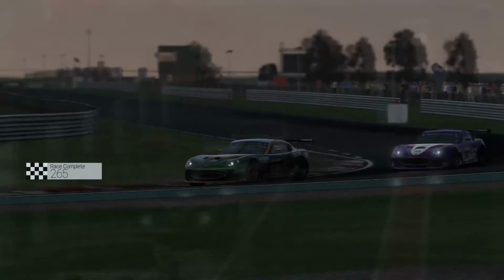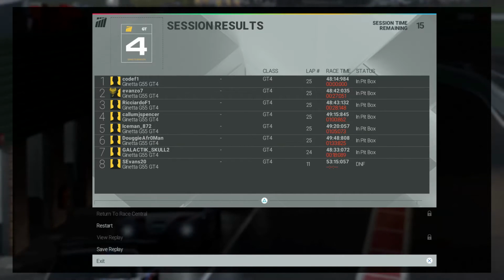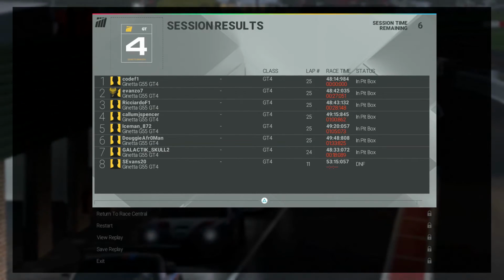But there we have it. So Damon's won that race. I managed to get second. Toby came home third, very close behind. Spin gets 4th, Iceman 5th, Dougie comes home in 6th, Colin in 7th, and Stuart rounds out the field in 8th position. So that was quite a good race.